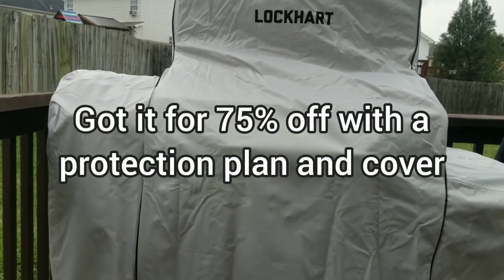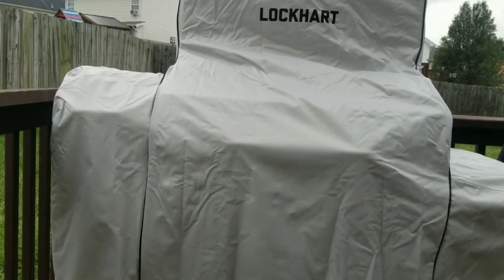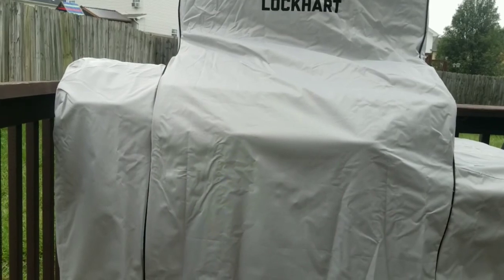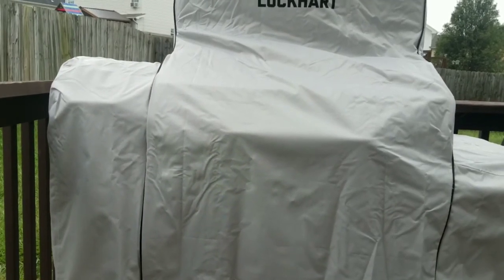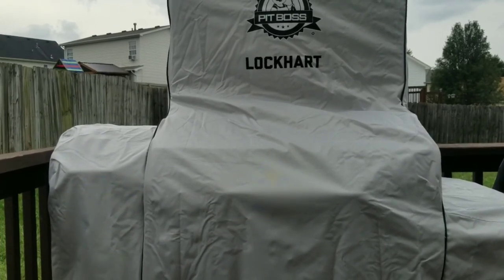Most of the grills, most of the smokers, anything that you could possibly want, they're willing to go down on price. I actually got this for 75% off, which is, in my book, amazing. I had to get it.